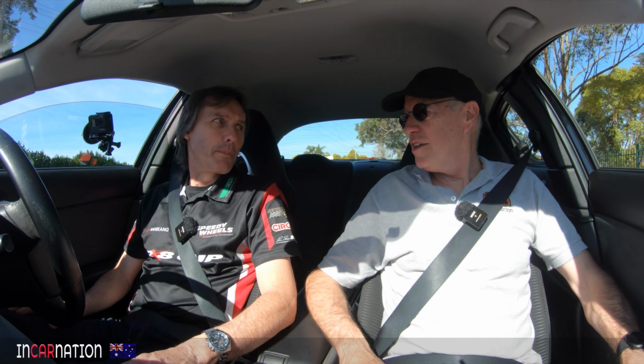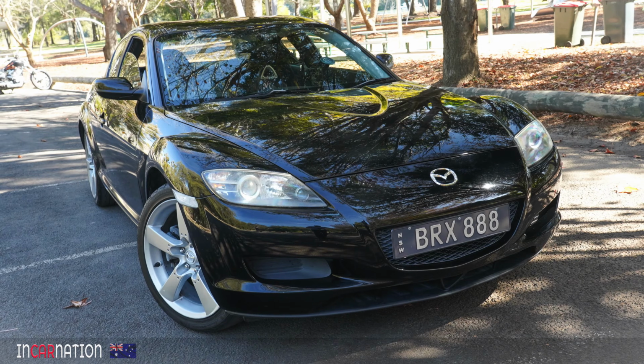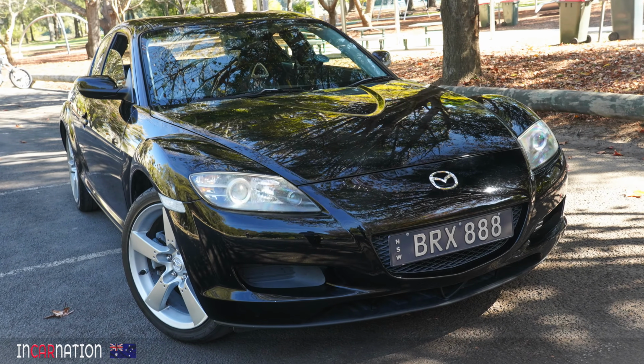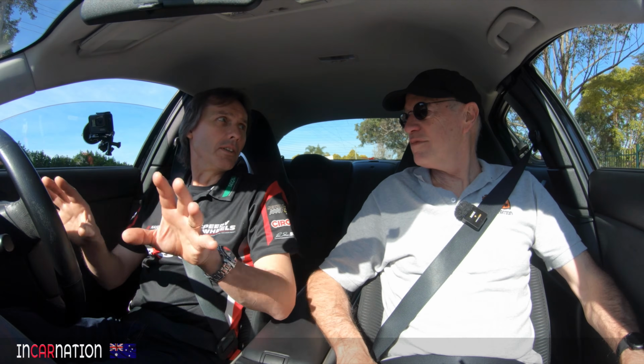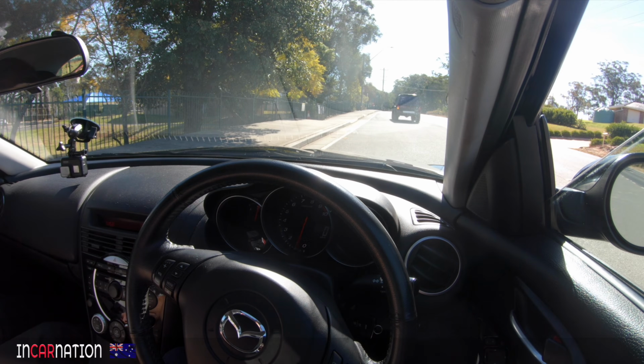RX-8, is this an SP? No, this is your base model RX-8. Poverty pack, garden variety? Poverty pack, base model, nice and comfortable. It's got everything you need. A functional sports car.